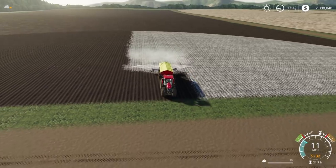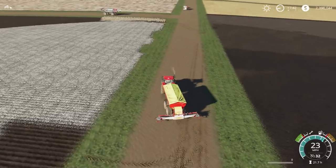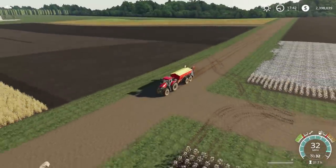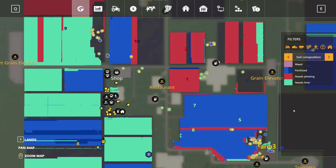Oh, is it going to run out? Is it going to run out before we, no. It ran out right at the end there. So I'm going to go ahead and build this bad boy up. Still planting, finishing up that over there. We did finish planting down there.